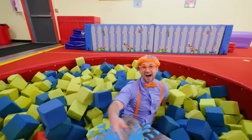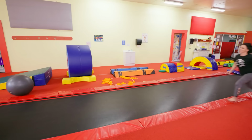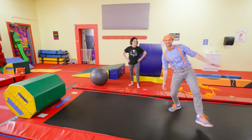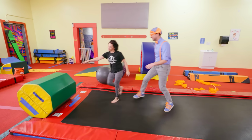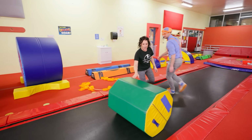Whoa, yeah. Whoa, this is awesome. Whoa, all right. Whoa, cool, a trampoline. Pretty bouncy. Yeah, that's fun. All right, what are we gonna do next? We're gonna roll big now. All right, I'm ready. We're gonna use this boulder to help us roll. Oh yeah, I saw this earlier. So it's kind of bumpy, okay.